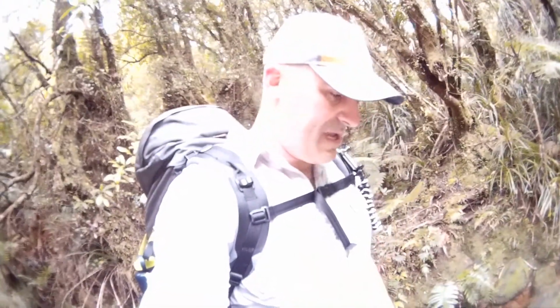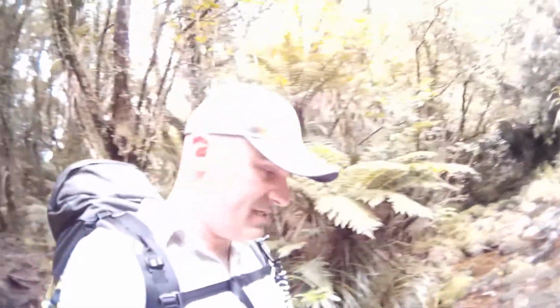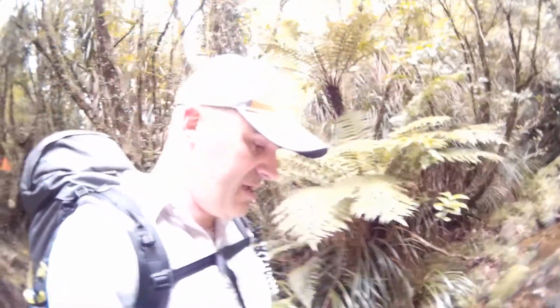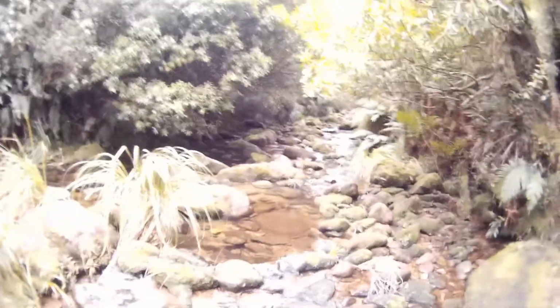One of the many river crossings. I can feel a few spits of rain. Oh yeah, it's just started raining. So I'm glad that we are hopefully over most of the hard river crossings.